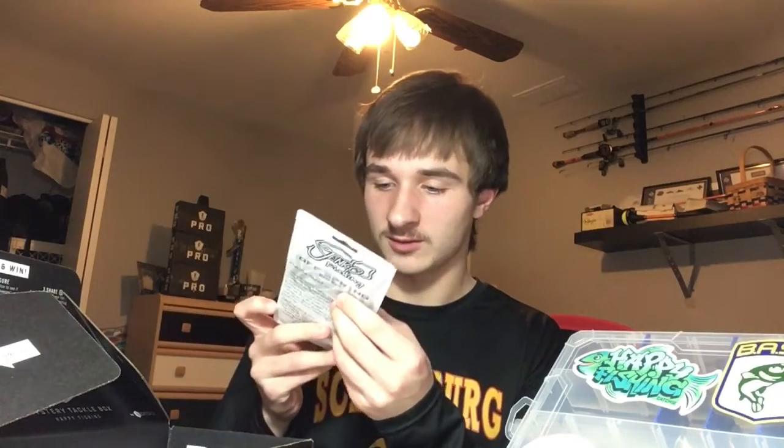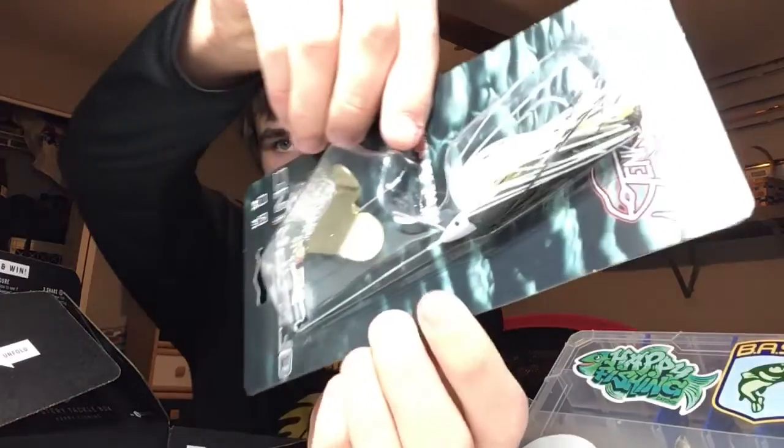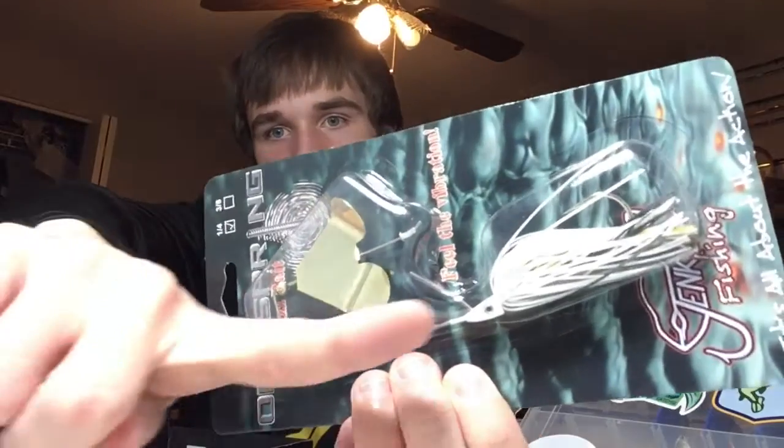Oh wait, this is actually interesting. Speaking of spring, I don't know if you can see that, but there's a spring right there. I think it clacks with the blade or something, and it gives it more vibration. Yeah, it says feel the vibration. So that's unique. I've never seen that before. That'll definitely be good.